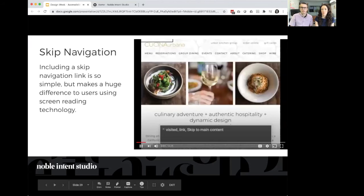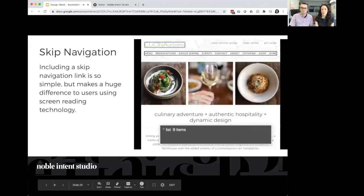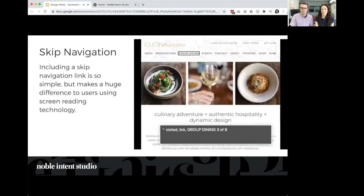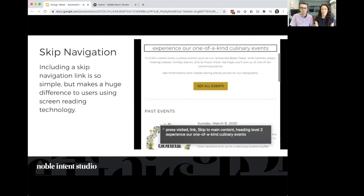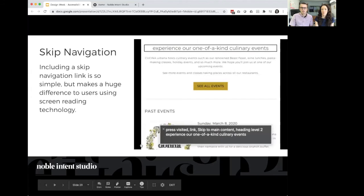Visited link. Skip to main content. List 9 items. Visited link. Visited link. Visited link. Group dining. Visited link. Events. 4 of 9. Press. So we click Visited on link. that. Events. Visited link. Skip to main. Press. Visited link. Skip to main content.